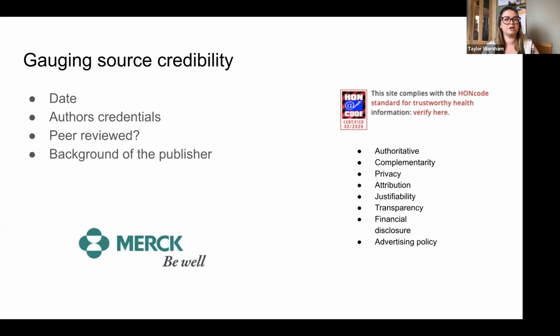On the bottom of the Merck Manuals website, you will see a Health on the Net verified symbol, as pictured here on the right of the screen, and that details the standards it meets to be a trustworthy source. Those are authoritative, complementarity, privacy, attribution, justifiability, transparency, financial disclosure, and advertising policy.